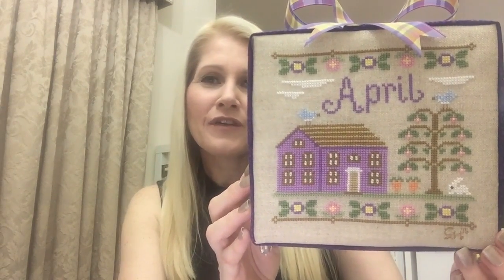So I began on the 1st of April and finished on the 16th of April, and this is stitched on 28 count lambswool linen, 2/2, and I used the DMC threads. The chart actually provides alternatives in Classic Colourworks, Sampler Threads and Weeks Dye Works, but I just decided to stick to DMC for the entire series.